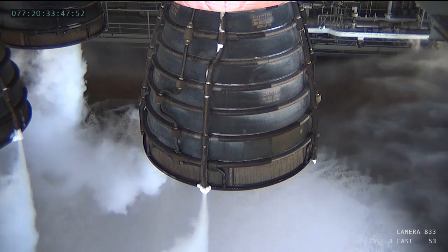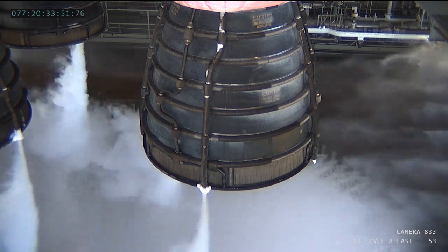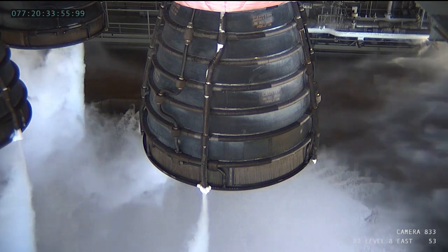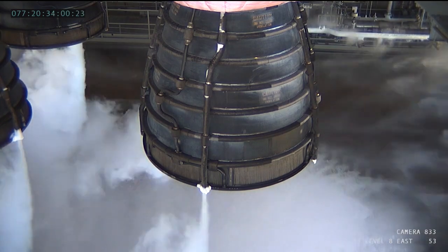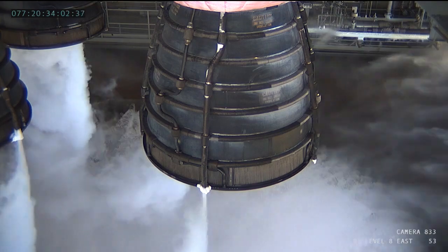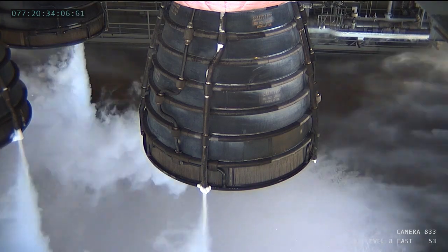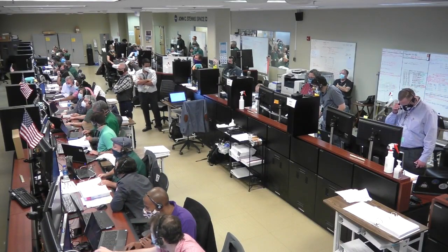Basically at this point they've got the water system all turned on. You might be able to see that in some of the views, and that'll take care of not only the heat coming off of the engines, but also dampen the tremendous amount of noise that'll be coming off. As mentioned earlier, the hydrogen burn-off igniters will come on at about 12 seconds.